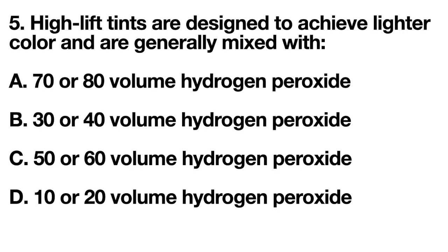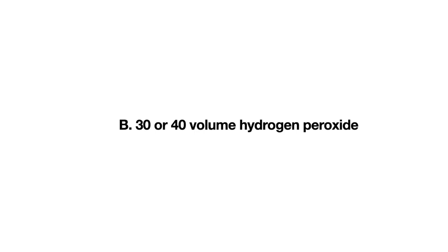Number 5. High lift tints are designed to achieve a lighter color and are generally mixed with A, 70 or 80 volume hydrogen peroxide. B, 30 or 40 volume hydrogen peroxide. C, 50 or 60 volume hydrogen peroxide. D, 10 or 20 volume hydrogen peroxide. The answer is B, 30 or 40 volume hydrogen peroxide.